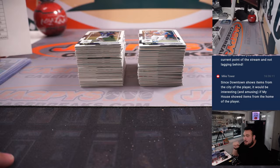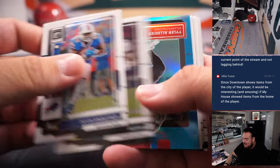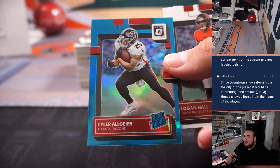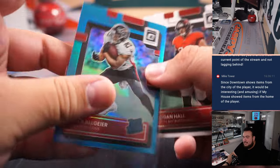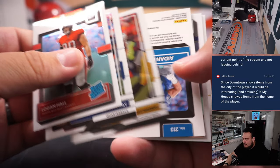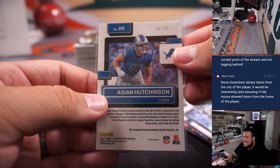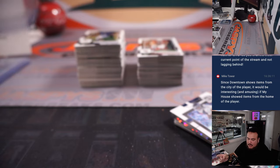No, but it's in that box right there. Yeah, there you go. I thought Joe might have hit it already, but he didn't. Tyler Allgeier. So I'm going to skip that middle box, guys, because I think it's in there with the RPA or the patch autograph. And Aiden Hutchinson autograph. Nice color match. Number 6 out of 99 for the Detroit Lions. That's going to Matt Smith.